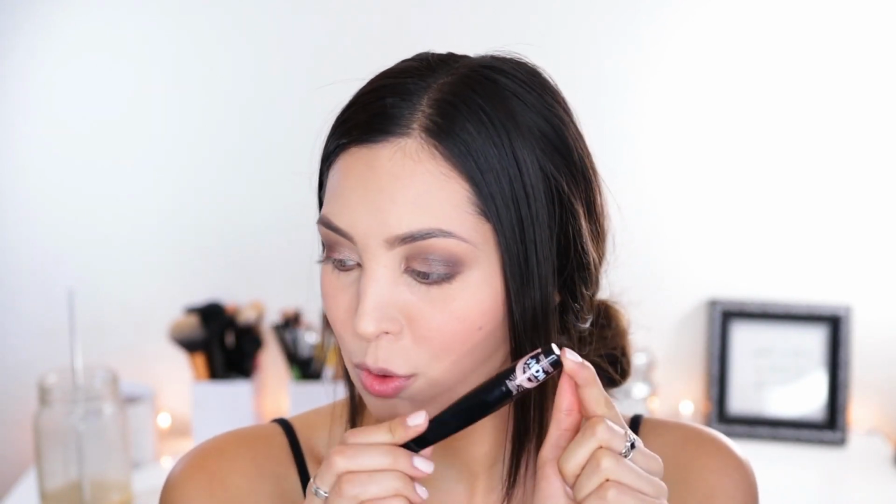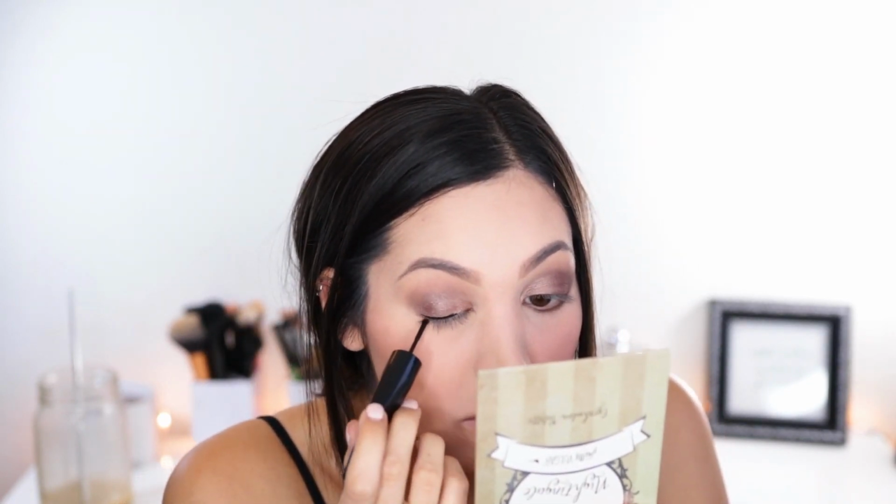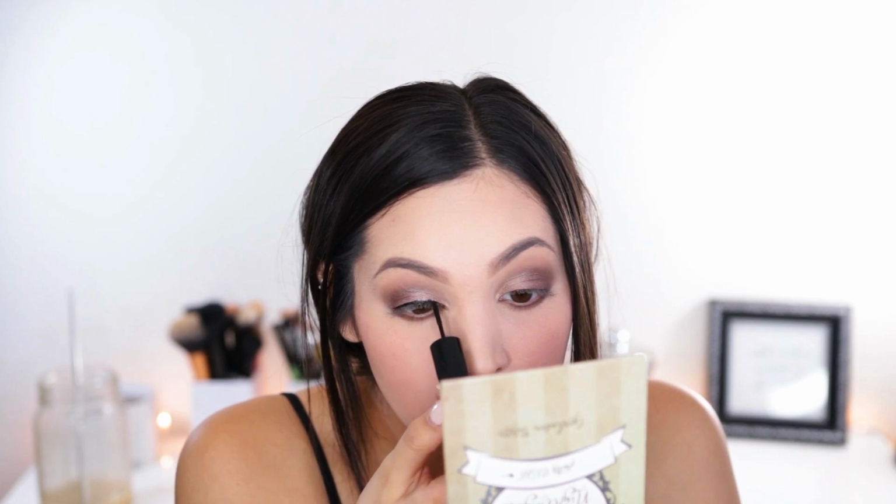So next up is this crazy eyeliner that's like a little wheel. So we're gonna try and line the top lash line with this. I do not know how this is gonna go. I'm a little scared. It's not as bad as I was thinking. I think the best way to do it is just to go in with small little strokes.